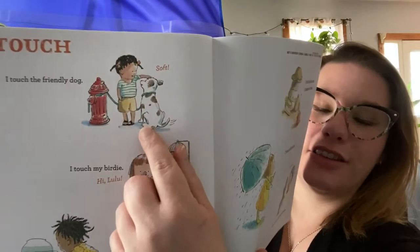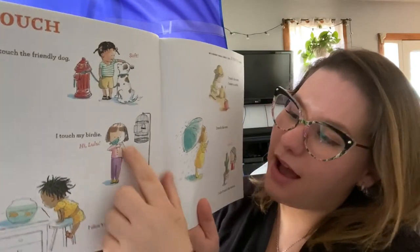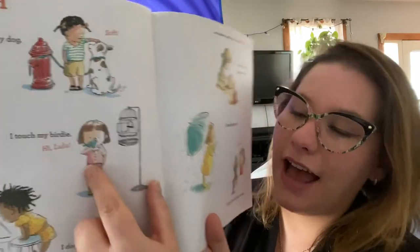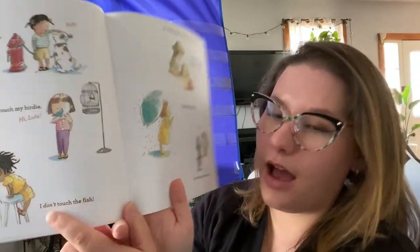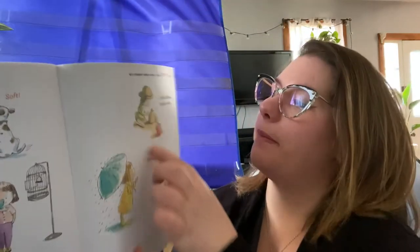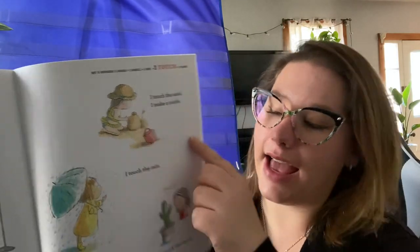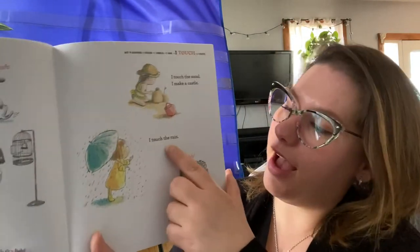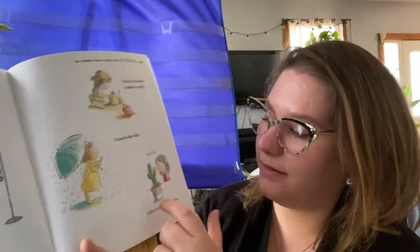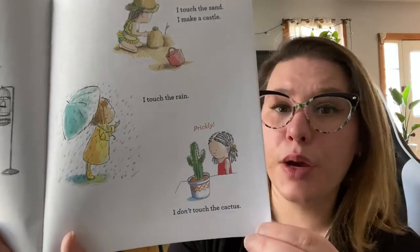I touch the friendly dog, soft. I touch my bird, hi Lulu. I don't touch my fish. I touch the sand, I make a sandcastle. I touch the rain. I don't touch the cactus. Prickly.